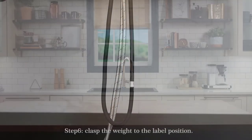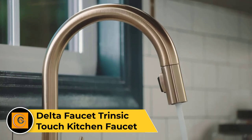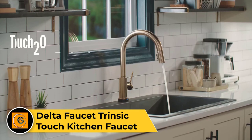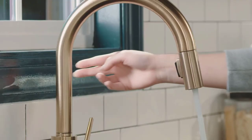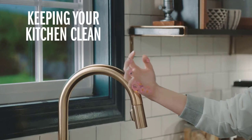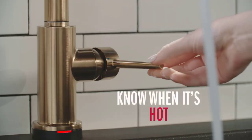The generous one. Delta Faucet Trinsic Touch Kitchen Faucet. Delta continues to revolutionize faucet manufacturing. Our upgrade pick features high-quality brass construction, a sleek goes-with-everything design, and loads of convenience features, from the pull-down spout with secure magnetic docking, Touch 2.0 activation, LED indicator lights, and a generous 1.8 GPM flow rate.